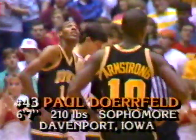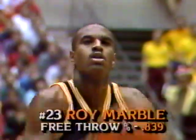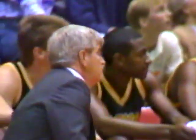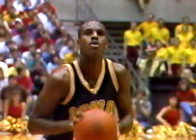And Paul Doerrfeld comes back into the ball game, and Doerrfeld just returning from a major injury. Well, I talked to him yesterday. Watched them work out, Iowa State, and he said he's not jumping as well or doesn't have the maneuverability. The trade-off here, not as strong offensively as Robinson, probably will get a little bit better defense on the inside.